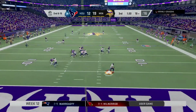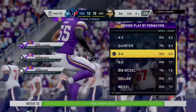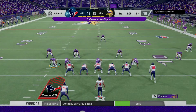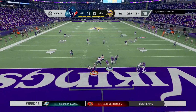Watson flushed to his right, and he's going to go down. Back at his own 5-yard line, it's a sack. Anthony Barr able to drop him that time for his 2nd sack of the evening. After the sack, they'll come up now 3rd and long. Yeah, I wouldn't be surprised to see them run the ball here just to try and get some space.